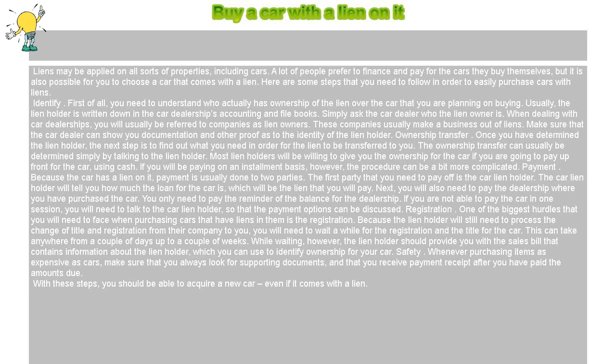Registration. One of the biggest hurdles that you will need to face when purchasing cars that have liens in them is the registration. Because the lien holder will still need to process the change of title and registration from their company to you, you will need to wait a while for the registration and the title for the car. This can take anywhere from a couple of days up to a couple of weeks.